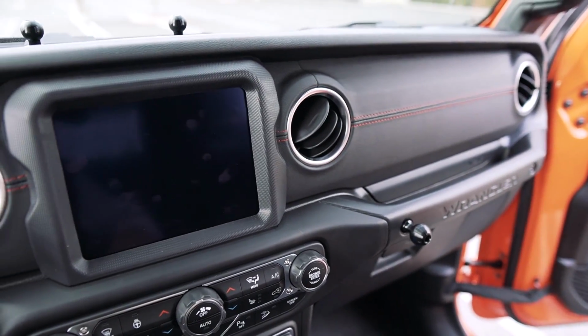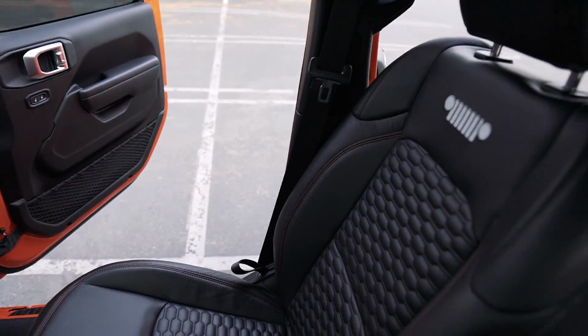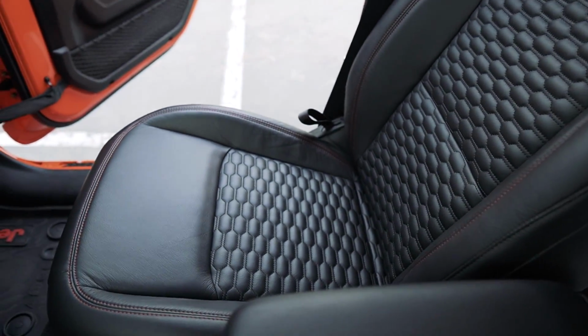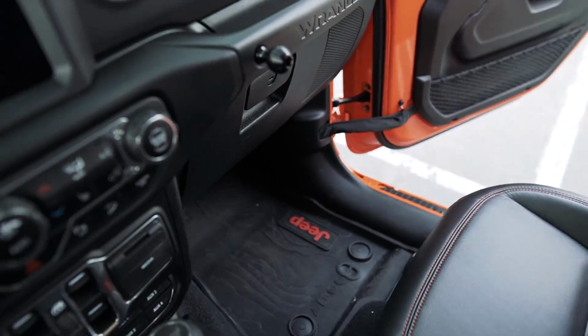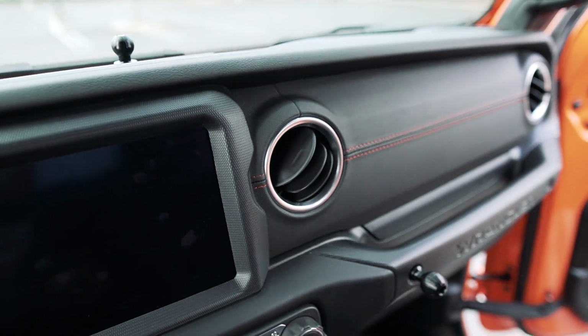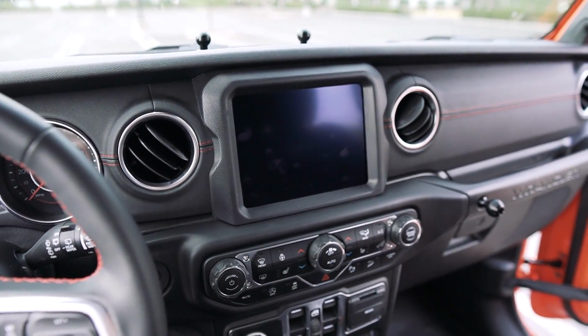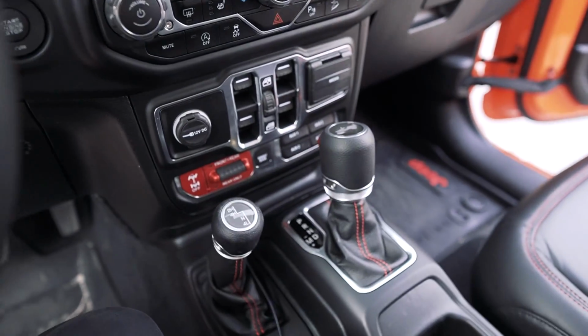A friend of mine and I were talking about how, if you ordered these crazy expensive, ridiculous seats with the red stitching and the nicer stitching itself, they should definitely upgrade, from the factory, to the black and red stitched dash. Come on, Jeep. Let's go.